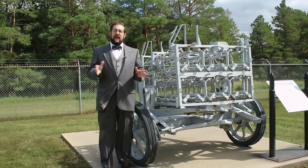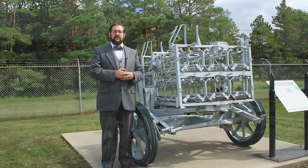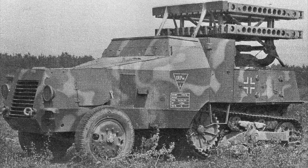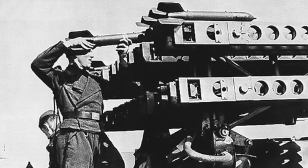Now, those are the major types of rocket artillery deployed by the Germans during the Second World War, but there were a couple of others. For example, the Waffen-SS developed the 8cm Raketen-Vielfachwerfer, which was a near-exact copy of the Soviet Katyusha multiple rocket launcher. Only around 300 were produced and it is not known how many saw combat.